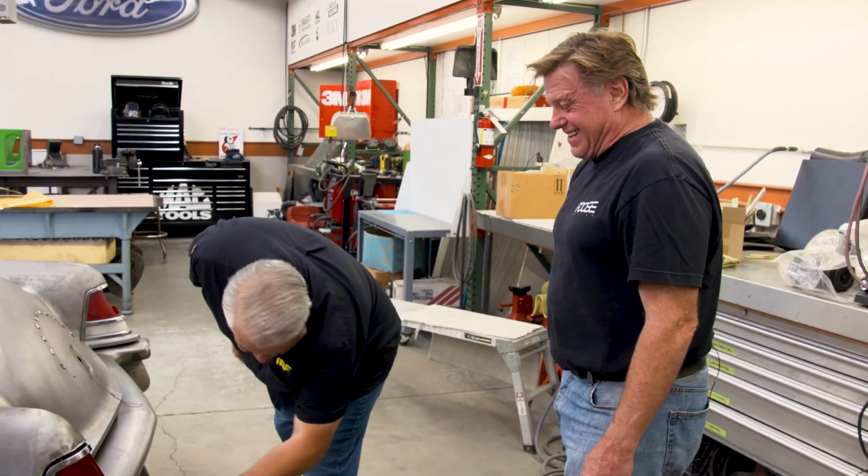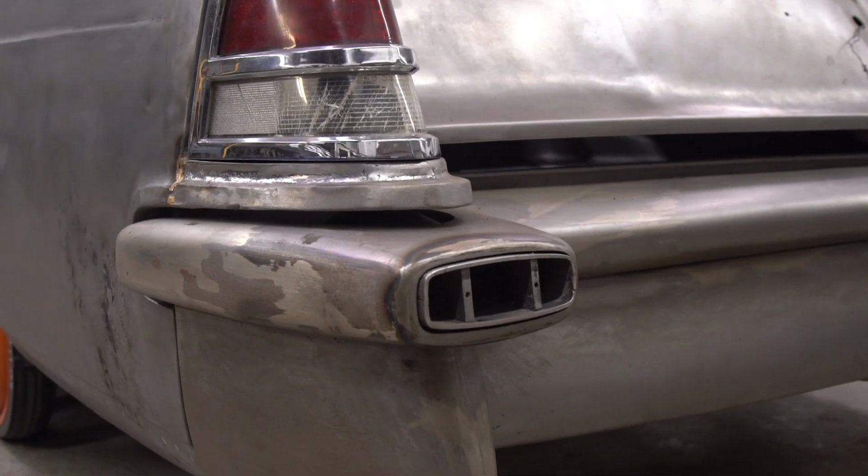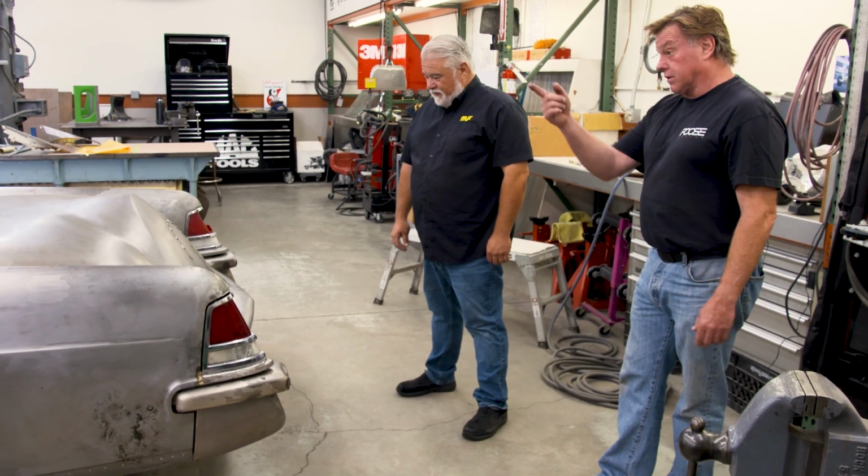I really dig this. Yeah, I love the exhaust points. And then in the front bumper, that's actually a turn signal. So they match the design, having that exit, but in the front it is.